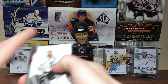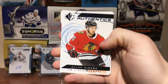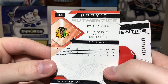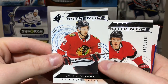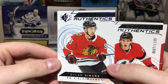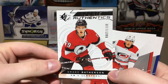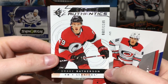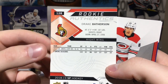All right, going on here. Jeff Carter. Dylan Sikura, Rookie Authentics, Blue. He's one of those NCAA players. He was up and down with the Hawks. I mean, he has some upside. I don't know if he's going to be a top six for them, but he looks to be decent. You got Drake Batherson, this guy could be real good. Got 607 of 1199. He looks to be real good, Batherson.